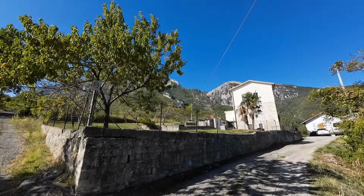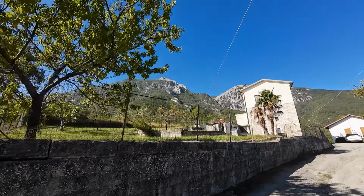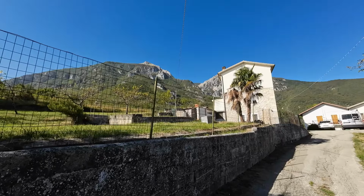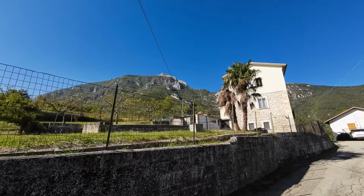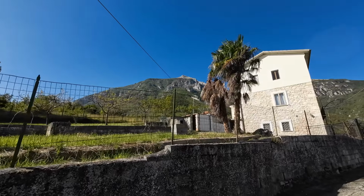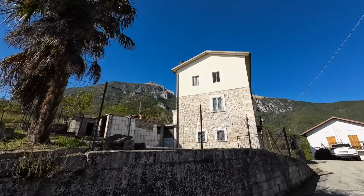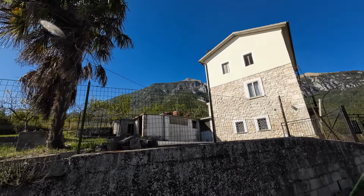So, ladies and gentlemen, welcome to the MAIELLA National Park, which is now UNESCO. I can't remember the full name of it now. Something like the MAIELLA Geopark UNESCO. As I said, this is my neighbourhood, my stomping ground. And just look at this property that we're going to see. What an amazing place. And you've not seen the front of it yet, the best part. And look at the MAIELLA in the background. Or part of the MAIELLA.